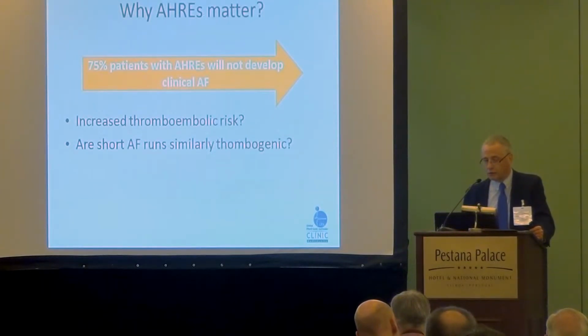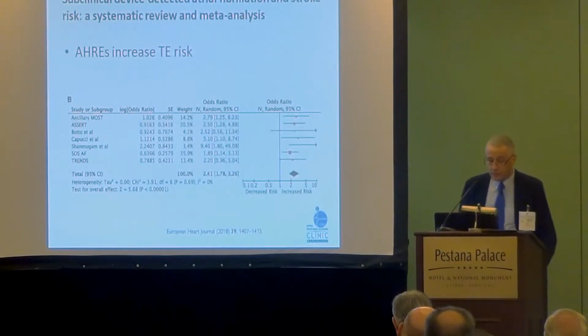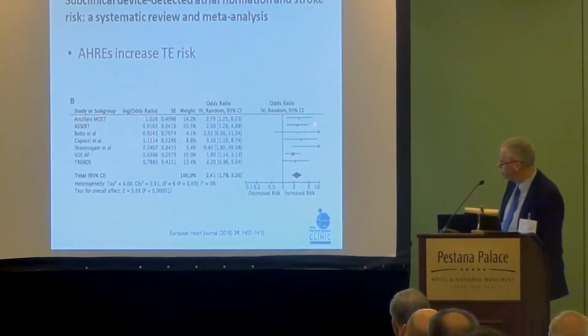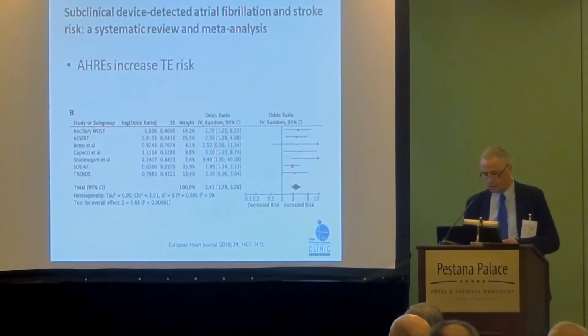So do they have an increased thromboembolic risk? Are short runs equally implying a higher rate of stroke? Well, it seems that they do. I mean, there's some meta-analysis showing that when you have this kind of episodes, you really have a higher risk of thromboembolic events. So at least this kind of link is there.